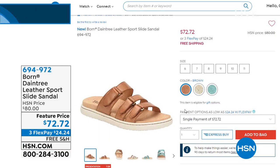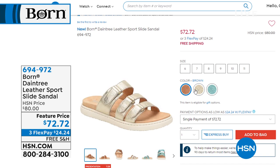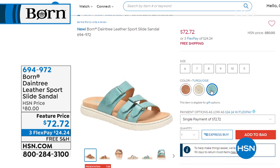Oh, and this one was a huge hit from just a few moments ago, the Daintree, the leather sports slide sandal. This is the one. Oh my gosh, doesn't it make you just feel like summer is really coming? And it's the first time we've ever done this low price, so you can enjoy that. Free shipping on it and all Born style shoes today. We have brown. We have it in the light gold, which is my favorite, and the turquoise. We have 6 through 11. If you go between sizes, jump it up that half size. That's an awesome choice. Thanks for your call, 694-972.